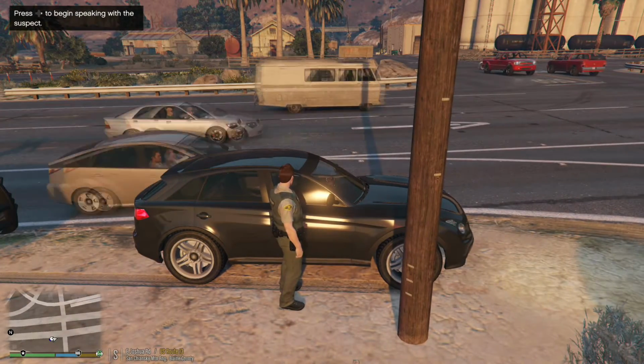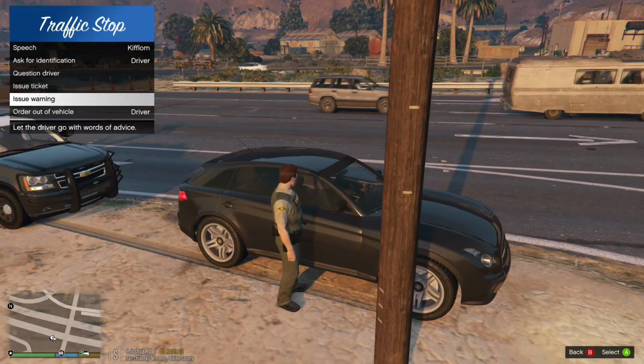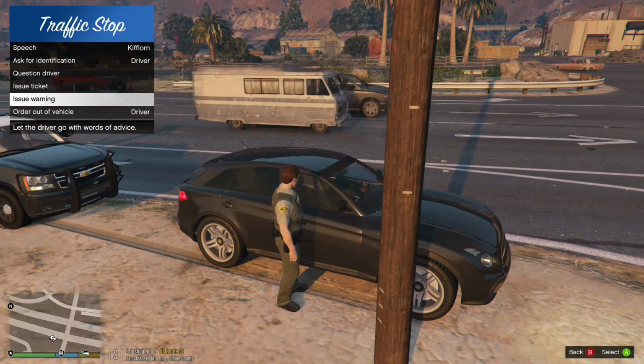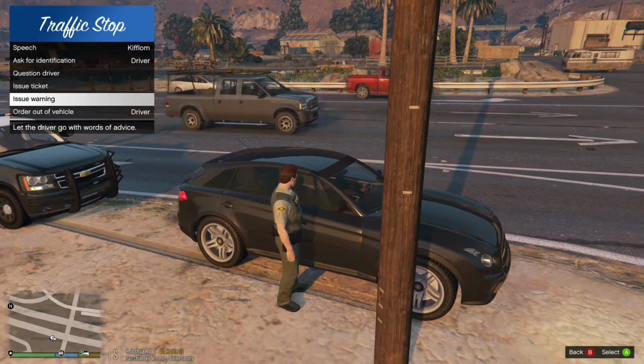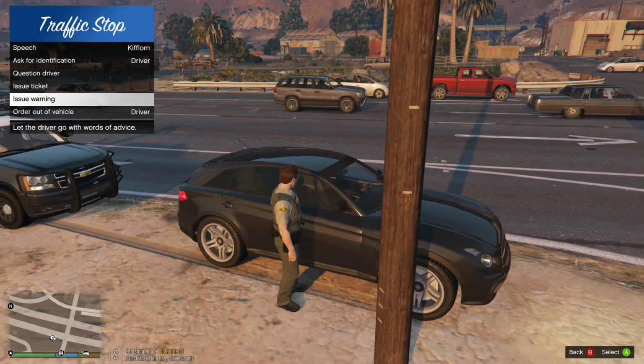Alright, sir, I'm just going to be letting you go with a warning since you don't really know how this happened. Just make sure you get the headlight fixed, and there should be no problems as long as you get the headlight fixed. Anyways, have a safe day, and just get the headlight fixed. Go on!